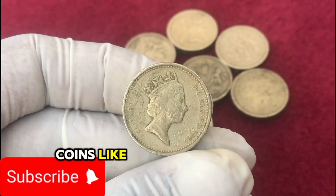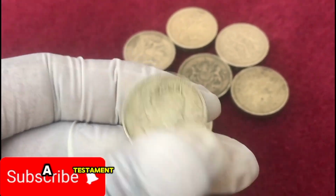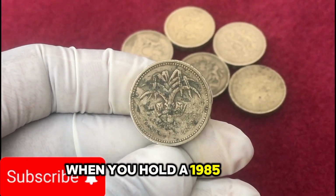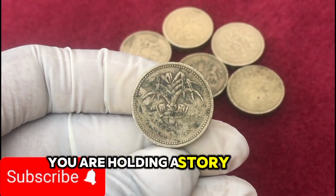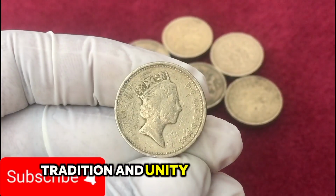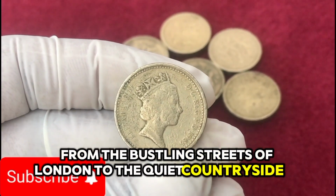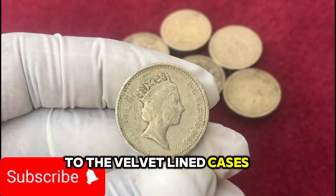Methods, however, coins like the 1985 issue remain beloved snapshots of an earlier time, a testament to the craftsmanship, artistry, and national pride that went into their creation. When you hold a 1985 1-pound coin, you are not just holding a piece of metal. You are holding a story, you are holding a piece of art, you are holding a symbol of resilience, tradition, and unity. Every scratch, every patina, every shine tells part of its journey, from the bustling streets of London to the quiet countryside of Wales, from the pockets of working men and women to the velvet-lined cases of collectors.